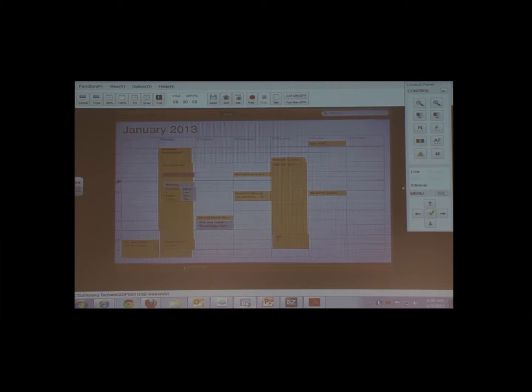So there's a view of... Great, thank you very much. Pardon me? That's it. John, we got a question from Adobe Connect.